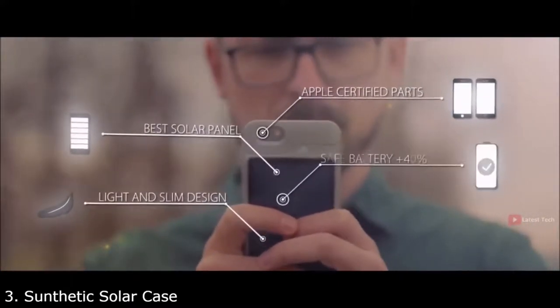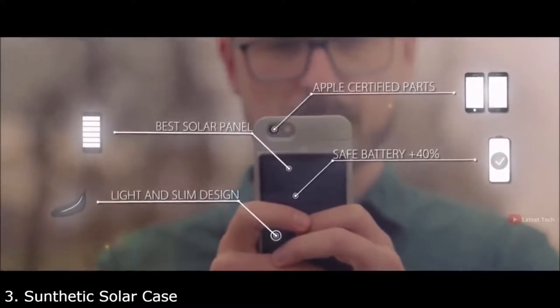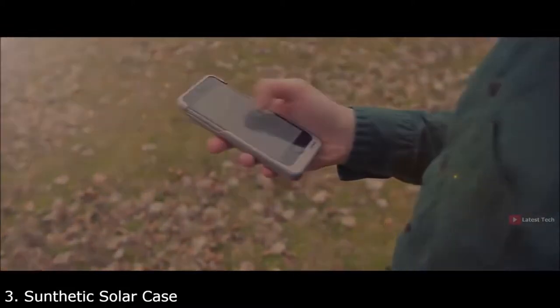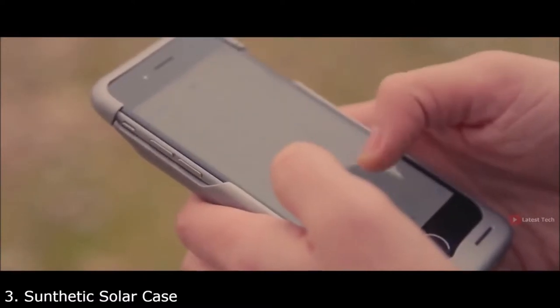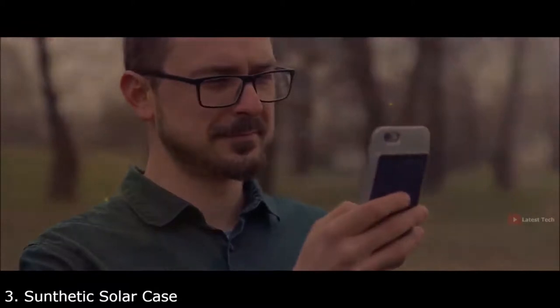The battery inside the case allows for at least 40% of additional power, enabling you full control of the charging process. We have achieved this through our unique turn, tap, recharge technology. Simply turn your phone, double tap the solar panel, and release energy that will recharge your iPhone in 10% bursts, allowing you to take this action when it matters the most.